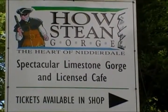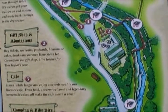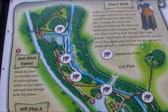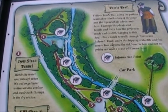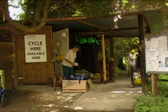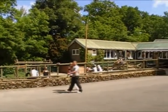A spectacular limestone gorge hidden amid Nidderdale's lush green pastures. A great day out, near to many tourist attractions, we're virtually on the Nidderdale Way, and only a stone's throw from Harrogate, Skipton, Scarhouse Reservoir and Pateley Bridge.